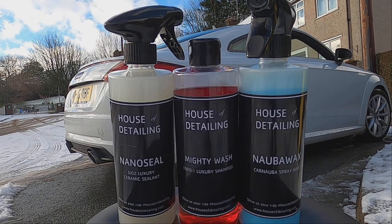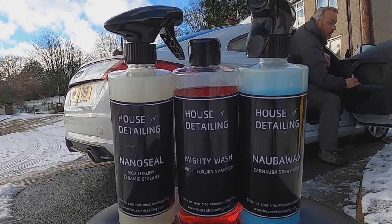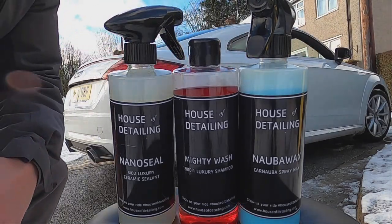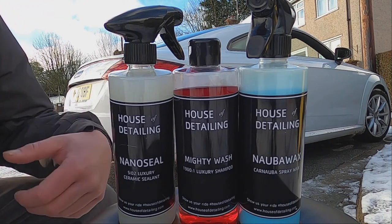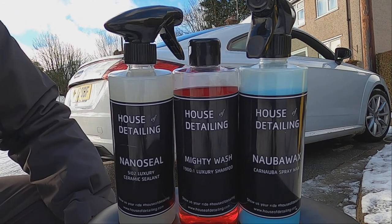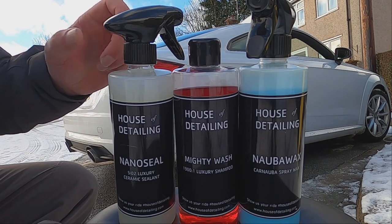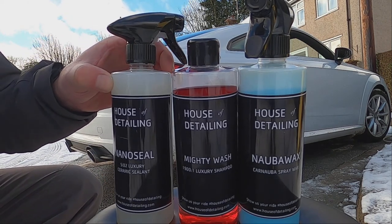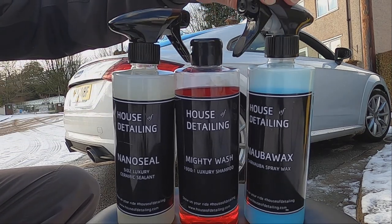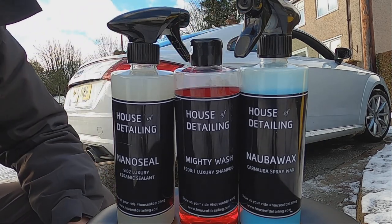So the accolade for the first review of 2021 goes to the House of Detailing with these fine three products that we're going to look at today. We're looking at their Mighty Wash, which is their concentrated luxury shampoo, Nanoseal, which is their luxury ceramic sealant, and Naubawax, which is their Carnauba spray wax.